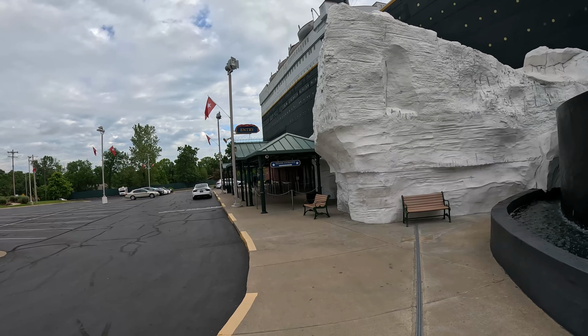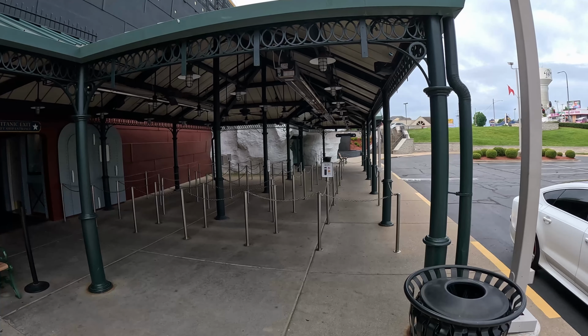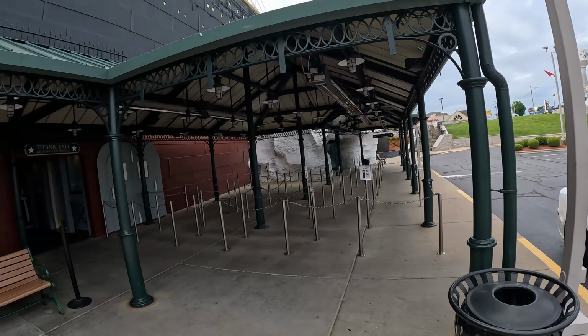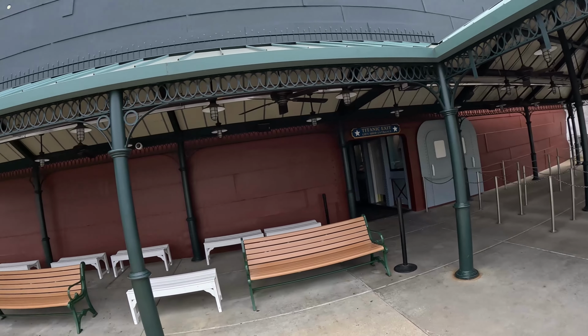And here's the entrance. Here's where you wait in line. There's no line this morning. I'm here real early. And then you come out over here.